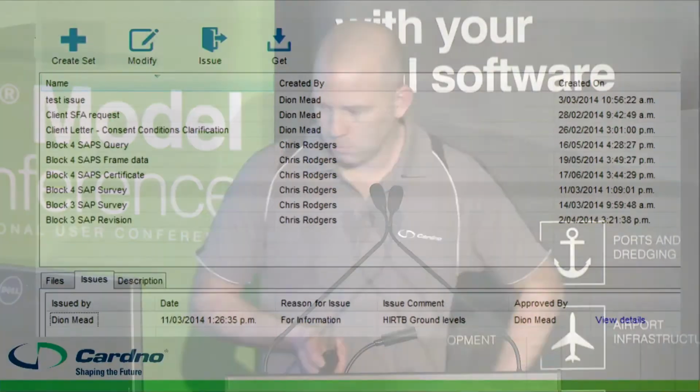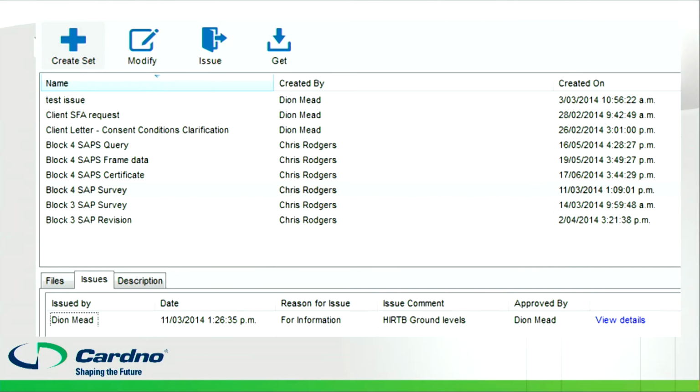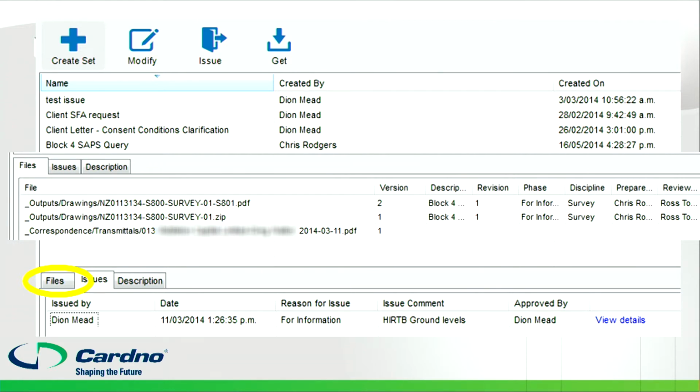Example here of a small project where we've gone through and issued some information. A lot of these issues are to do with sunlight access plane compliance for certification. In this instance, you can see who it's issued by, who's created the issue set, why it's gone out, who approved it. And then obviously in the Files tab of that component, you can see what files were associated with that issue set and when they went out.